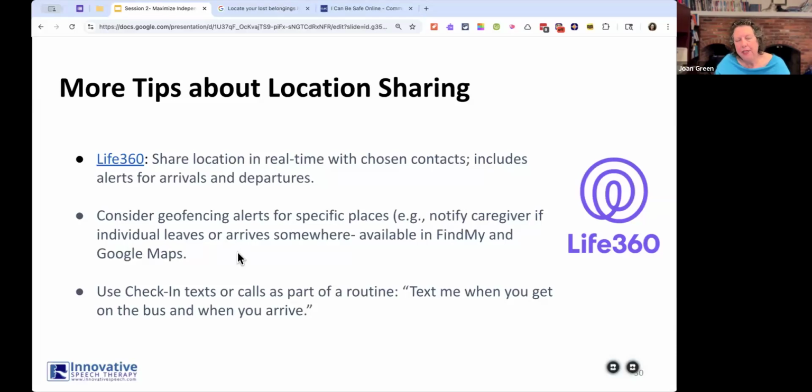And then also for individuals that want to have more independence with getting out and about, you can use check-in texts or calls as part of your routine, right? If so-and-so is going somewhere, you can say, text me when you get on a bus and when you arrive. That's another way to check in on somebody and make sure that they're safe.